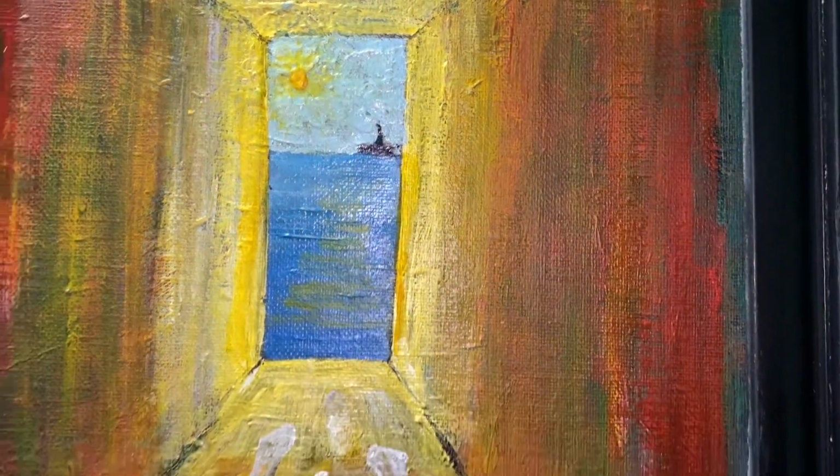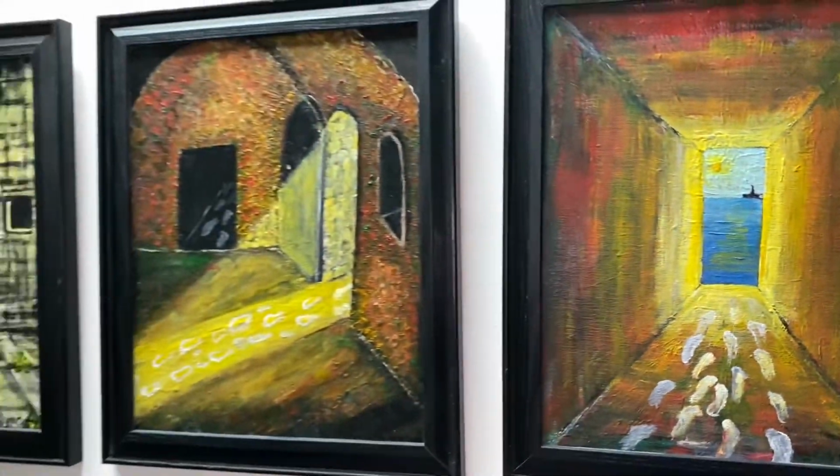So the whole focus of these 3 pictures is around the doors of no return. And this is where all the slaves were captured. And I wanted to capture everything that I felt when I was in this dungeon. And it was very emotional. It was an emotional process.